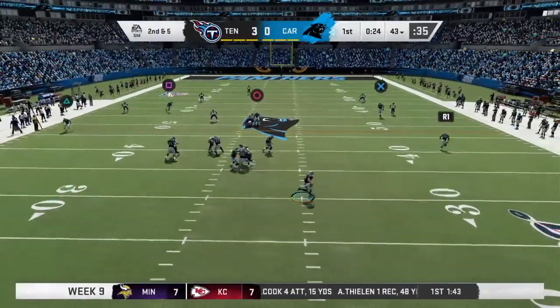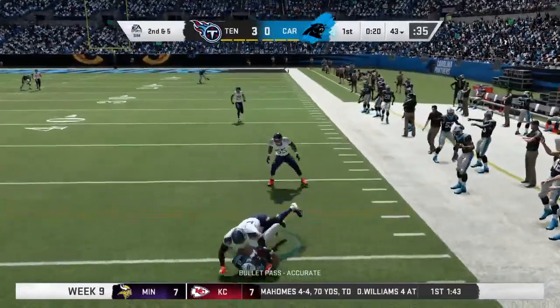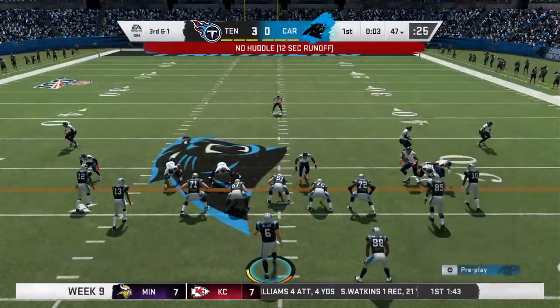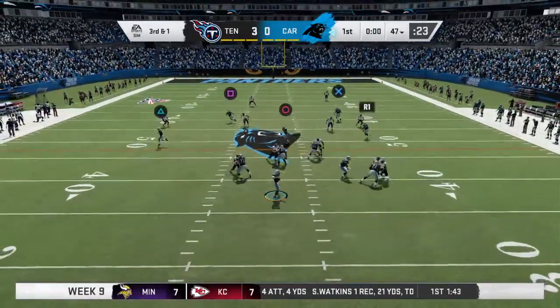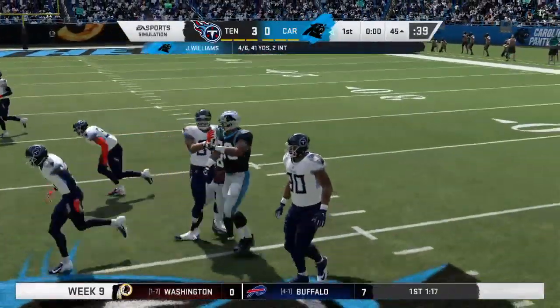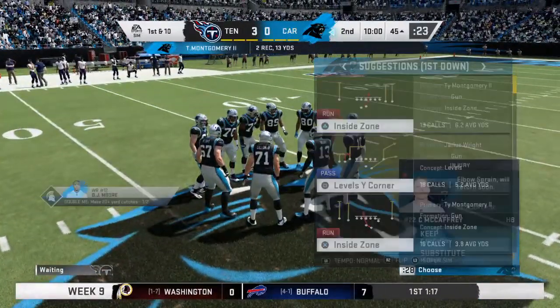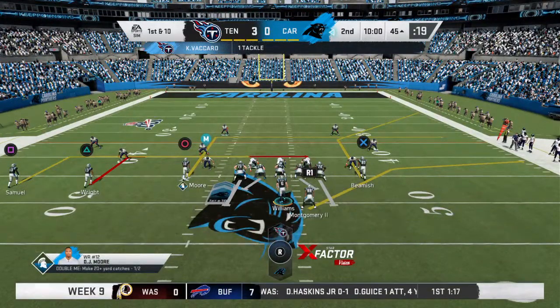2nd and 5. Flushed out right. And he finds Montgomery complete. And he'll go down right around the 47 this time. It's a 4-yard pickup, and that'll bring up a 3rd and 1. Finds his target, Montgomery. This offense finding its legs now. Here's another 1st and 10.